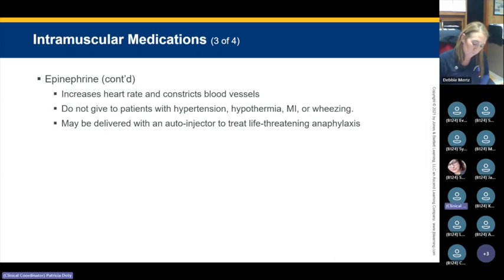Let's see, make sure I haven't missed any on the notes. Maybe delivered through the auto injector because of anaphylaxis. So when you're doing that, there is a set way to do it. It automatically delivers like a preset amount, and usually that's 0.3 milligrams.